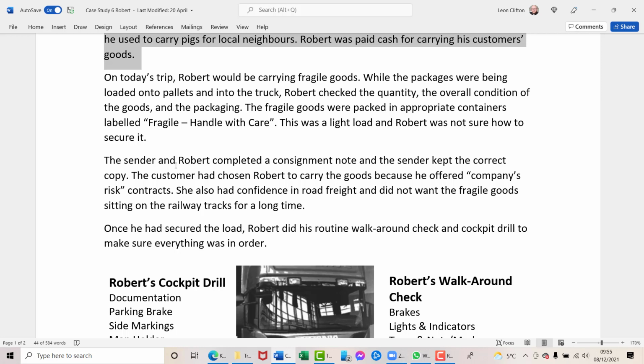This was a light load and Robert was not sure how to secure it. How would you secure it? Fragile boxes, tightly packed together against the bulkhead of the lorry. Yes, but would you not put them on a pallet or something? Sure, it already says that they're on pallets. Okay, and how would you secure them on the pallets? Wrap them with shrink wrap. Yeah, that's how I would do it.